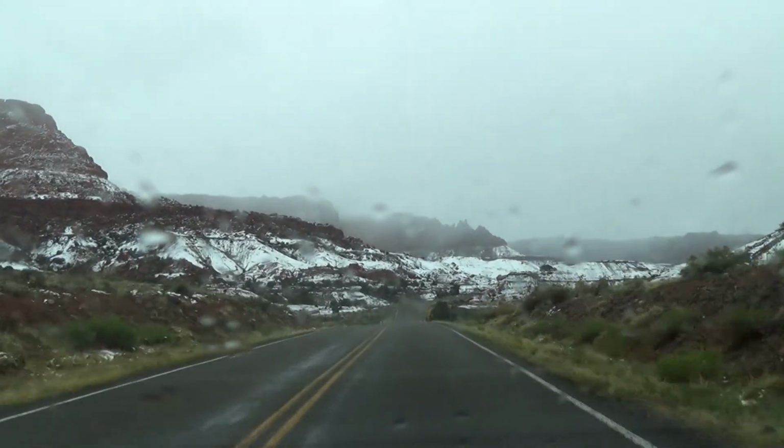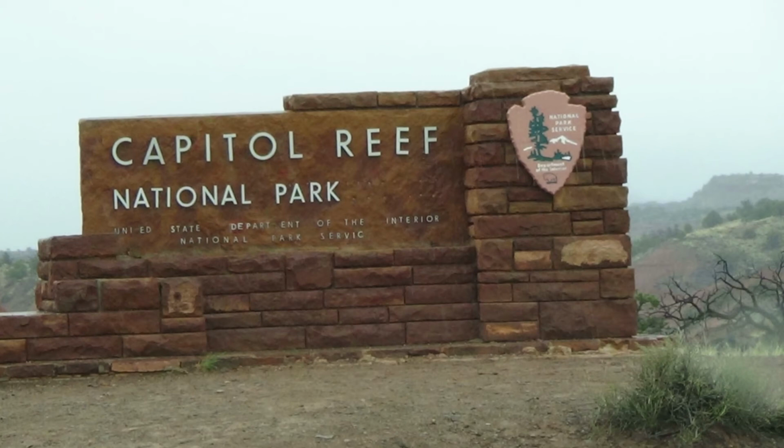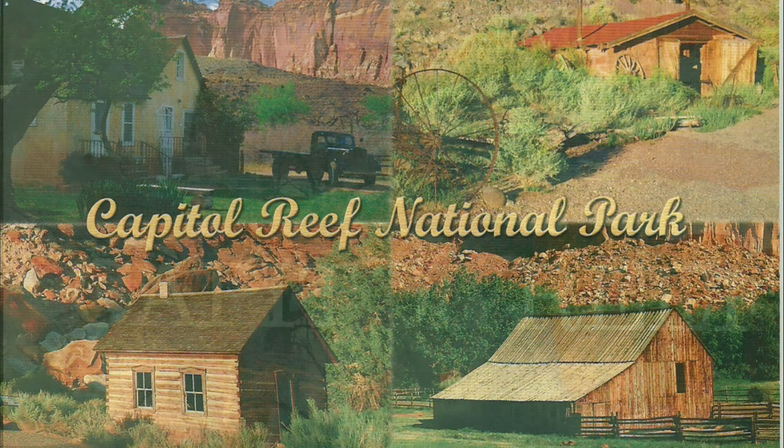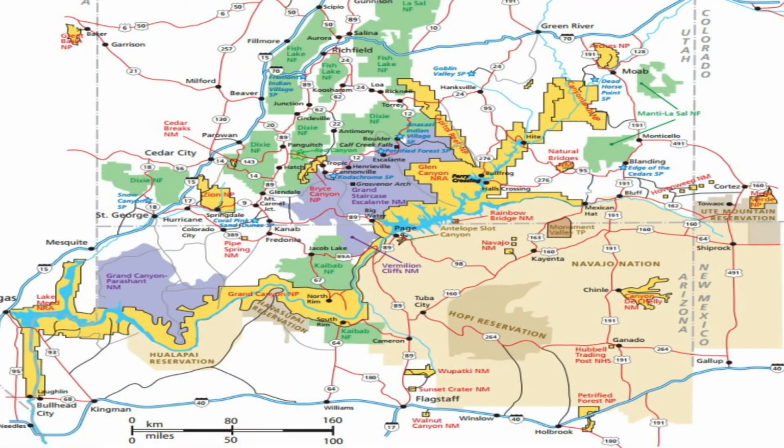We have finally made it to Capitol Reef, but it's going to be raining the whole time we're here. Capitol Reef is a part of a large complex of national parks and recreation areas in this area, and we've seen many of them. We've seen Hoover Dam and Lake Mead. We've seen the Grand Canyon National Park, Glen Canyon National Recreation Area, Canyonlands National Park, and Arches National Park. Earlier, we've been to Mesa Verde, and we've also been to Petrified National Park.